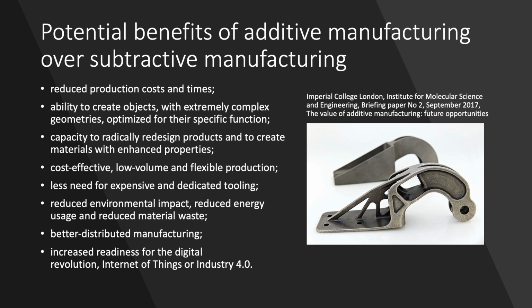And you see an example here of the original shape that was machined, and a new shape that was 3D printed that has the same function and the same strength for the purpose that it serves. However, this modified part is much, much lighter and also uses a lot less metal. So this means that it has a lot of benefits.